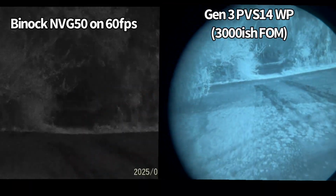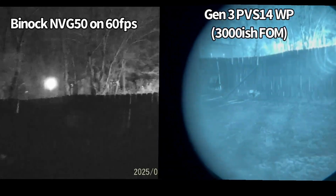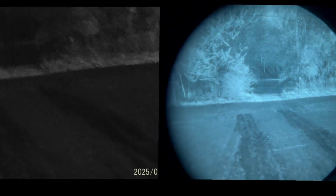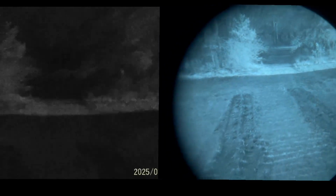Hopefully the same thing over here. Look at that light with this camera versus with that camera. Significant difference. I can see all the way through that tunnel with the regular night vision. I can't see a thing with the digital.